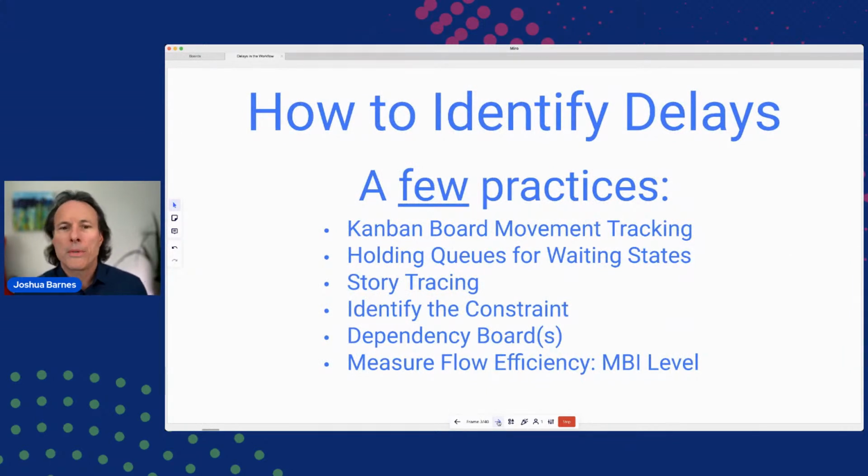So what are some of the practices? What are some of the ways that we can identify delays? And again, I'm going to tie this into that role of the value delivery manager, right? Somebody who has the capacity and is responsible for attending to our factors for effective value streams and for looking at identifying delays and what we can do about them.